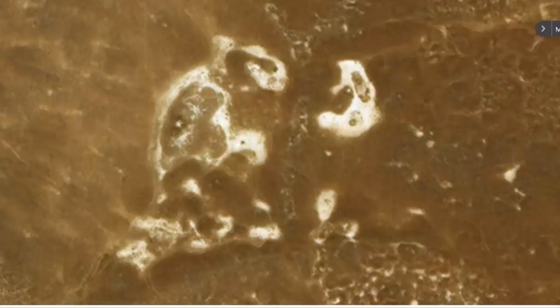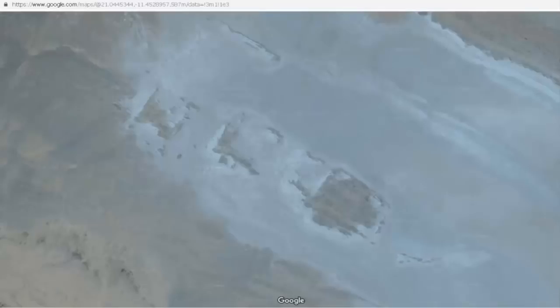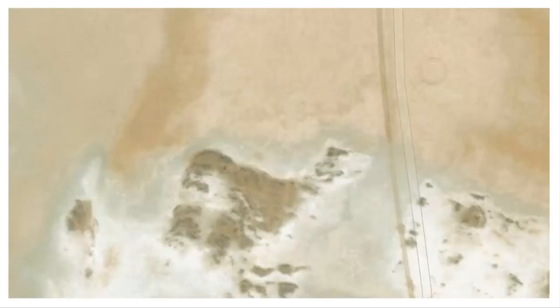I found that interesting. Maybe that's a monkey. Little dots in the middle of nowhere. It looks like rectangles with dots in them. These are of no real significance, and some of them I think are quite natural. What's that circle over here? Somebody doing a perfect donut?